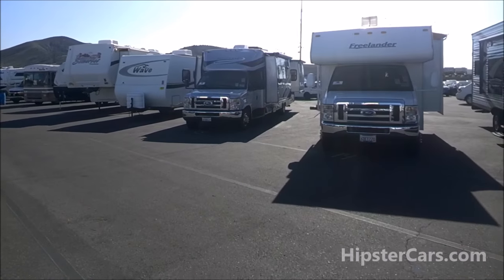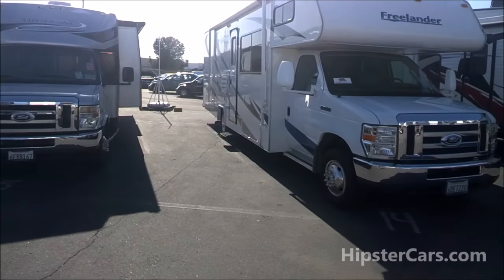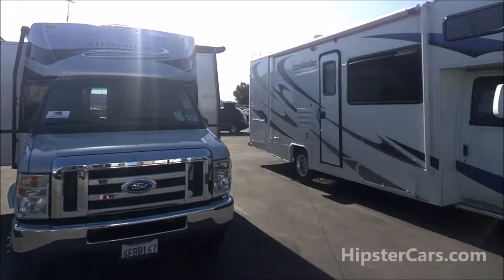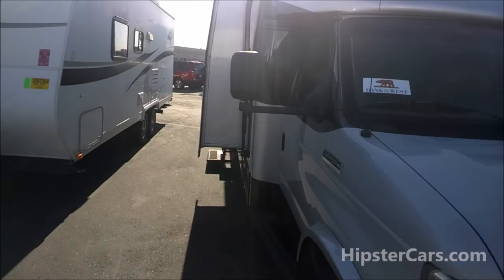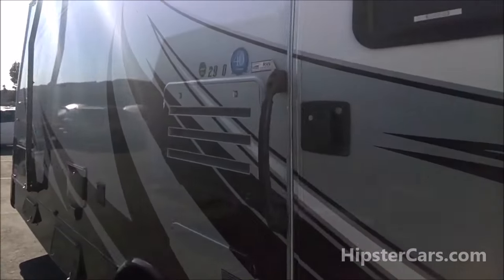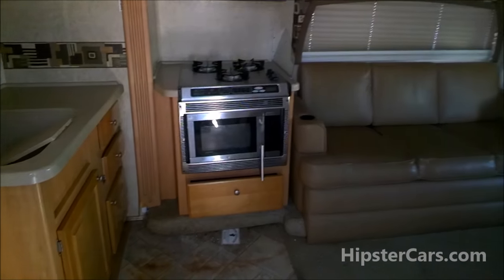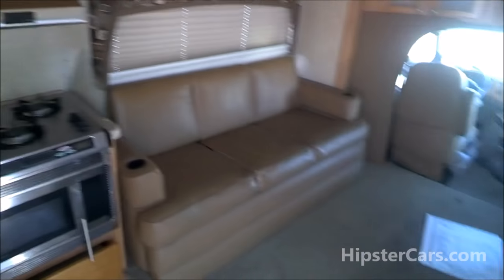God, that's nice. 08 with 42, 09 with 46. I don't know why that gray makes it so much nicer, but look at the double pop out. Wow. And it's about 29, it says. Maybe 26 to 29 feet. Oh man, this is nice. This is what my dad needs to go on a vacation in. Look at that aluminum looking stove and everything.